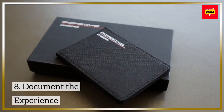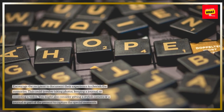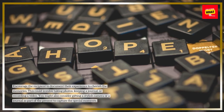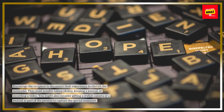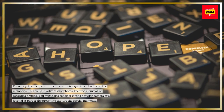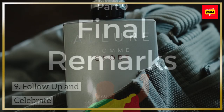8. Document the experience. Encourage the recipient to document their experience to cherish the memories. This could involve taking photos, keeping a journal, or recording a video. You might also consider gifting a stylish camera or a journal as part of the present to capture the special moments.